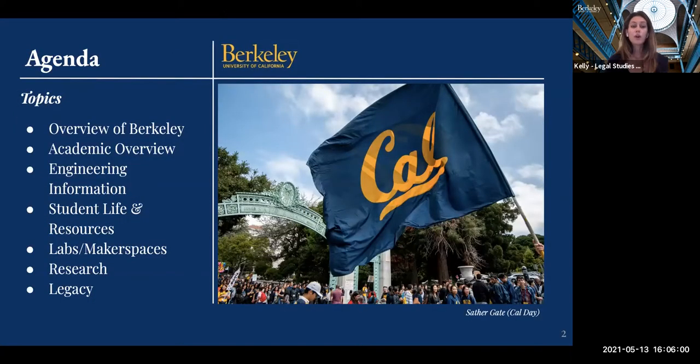Now, a quick overview of the agenda and the topics we'll be going into. First, we're going to start with an overview of Berkeley. Then we'll move into an academic overview specific to the College of Engineering, covering our courses of study and different majors. Then we'll move into student life and resources: what is it like to be a student here at Cal? Then the research overview, which goes into labs, makerspaces, and the like. We'll talk a little bit about URAP, our four-month research apprenticeship program here at Berkeley. And then we'll talk about the legacy of our institution, and again, what it's like to be a Golden Bear.